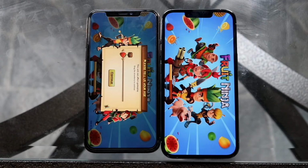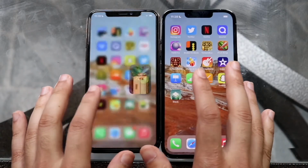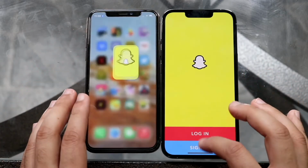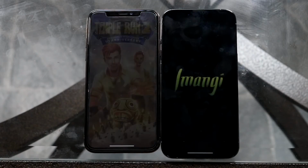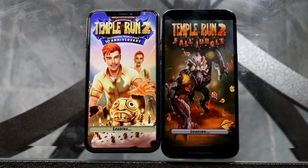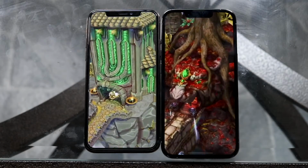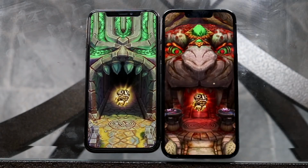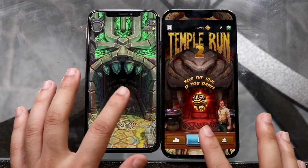And although we did get into this panel faster, like I mentioned, we do have a network connection thing going on with the iPhone 13 series right now. Snapchat, 3, 2, 1. And the iPhone 13 Pro was faster there. So Temple Run 2, 3, 2, 1. And almost identical, they were pretty close between these two, which is pretty surprising. And yep, I think the iPhone 13 Pro was slightly faster, but they were so close.